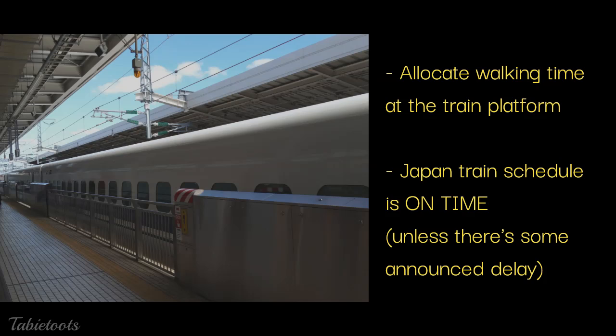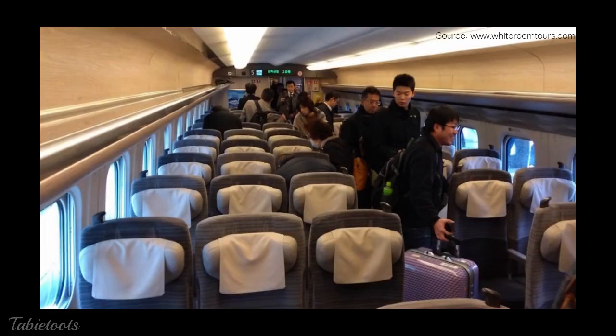Please keep in mind that Japan train schedules are on time. But just in case you haven't reached your assigned car, just get in any car and walk your way through other cars. It would just be inconvenient for you and the aisle passengers if you're lugging large suitcases.